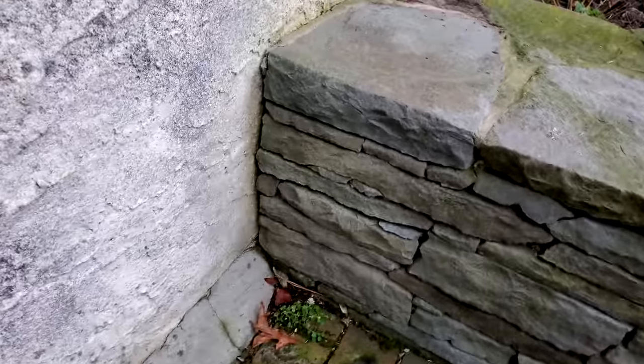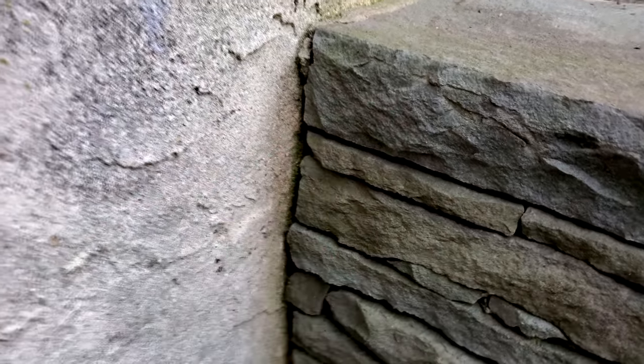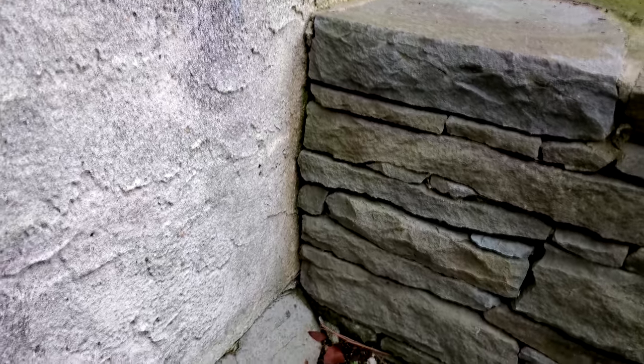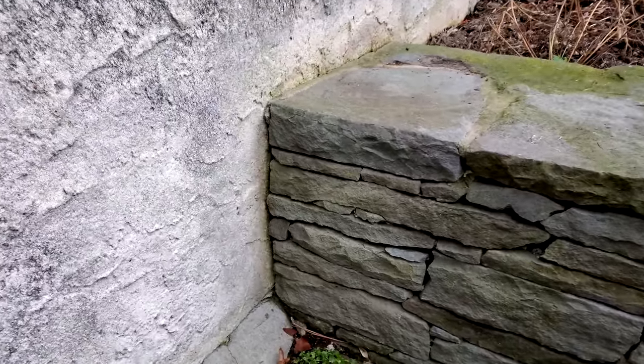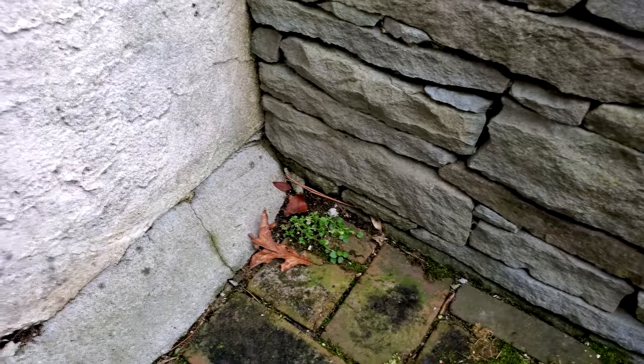Same with over here. There's a crack here that goes against the wall, and wasps can easily find their way in and potentially start a nest in there. It's all about being proactive in the springtime, watching for that activity. If you start to see it, hit it right then and there, nip it in the bud.